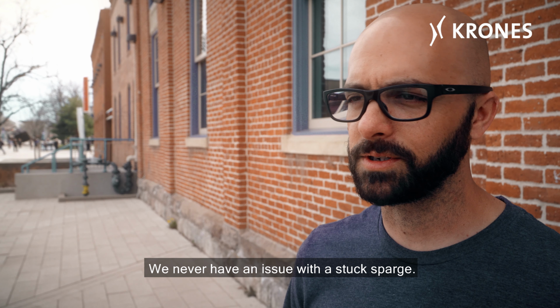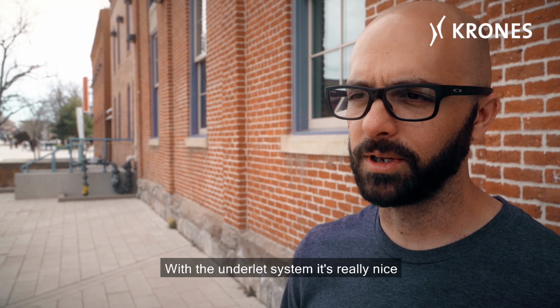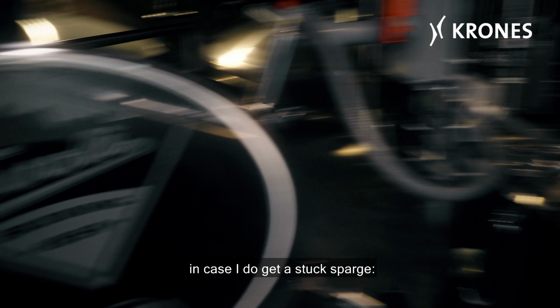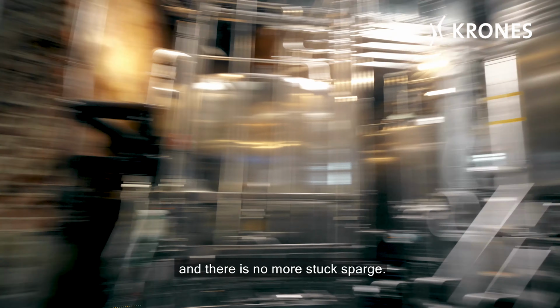Never have an issue with a stuck sparge. With the underlet system, it's really nice. In case I do get a stuck sparge, you can just turn on the underlets and let it blast, and there's no more stuck sparge.